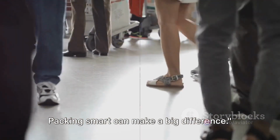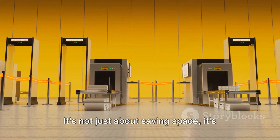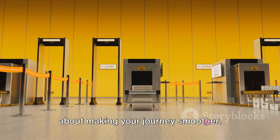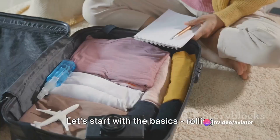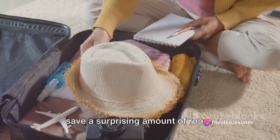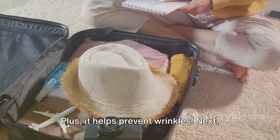Packing smart can make a big difference. It's not just about saving space, it's about making your journey smoother. Let's start with the basics. Rolling your clothes instead of folding them can save a surprising amount of room. Plus, it helps prevent wrinkles.